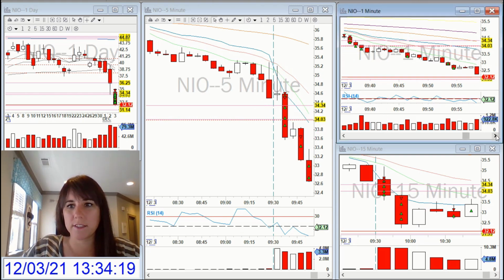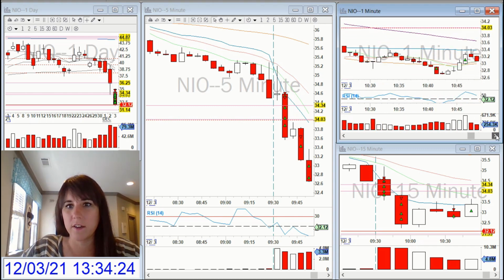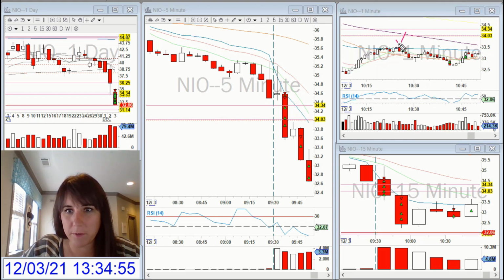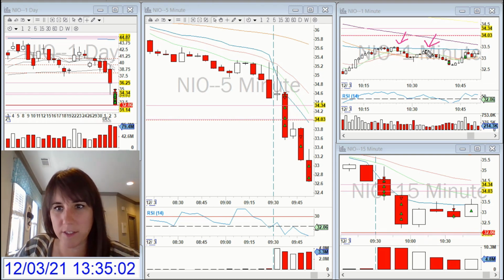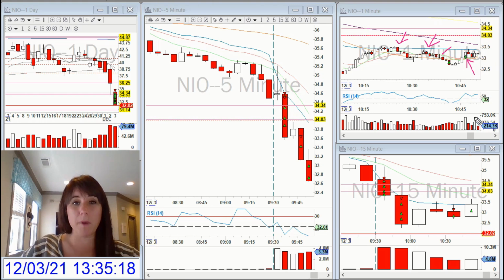And as you can see, it retested twice on the 1 minute chart. Here we have a retest, and then right here it couldn't quite make it up to the VWAP. So after that, it started losing the moving averages on the 1 minute and making a new 15-minute low. I added heavily to my position, and I partialed, and then it came back up, and once it pushed back up through these moving averages, I got out of my remaining position.